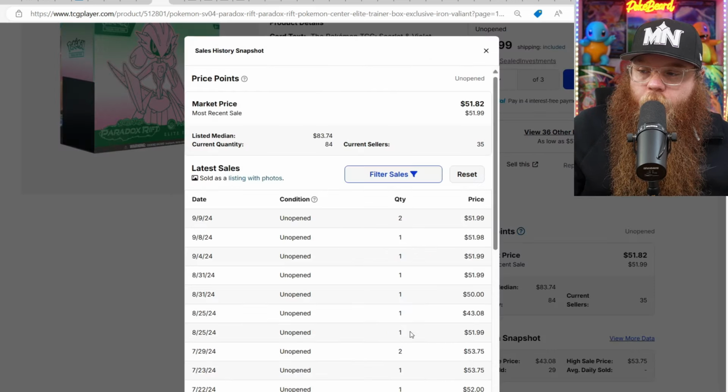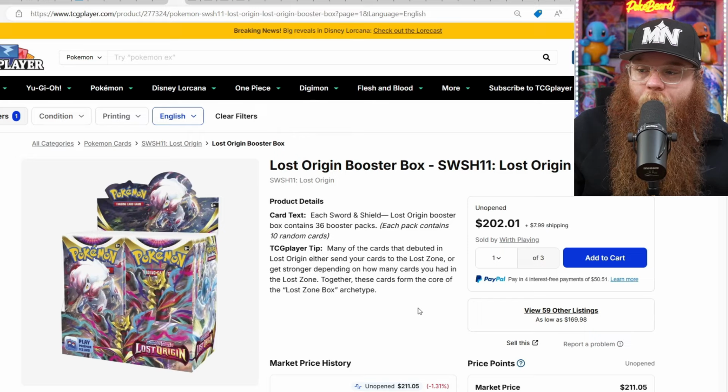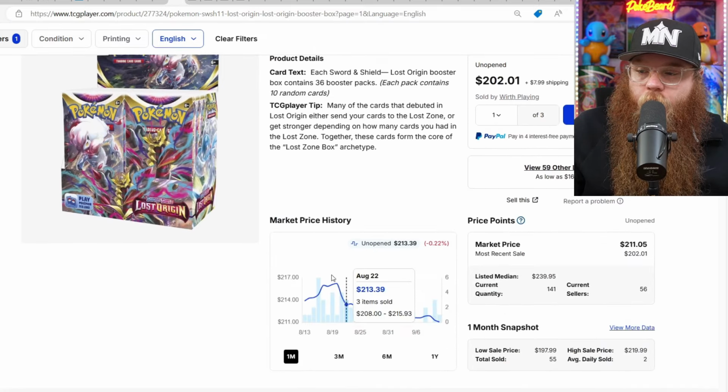Last sold $51.99, $51.98, $51.99, $51.99, $50, $43, $51, $54. So dirt cheap. I'm definitely going to try to get some of those. Next, we got the Lost Origin booster box.